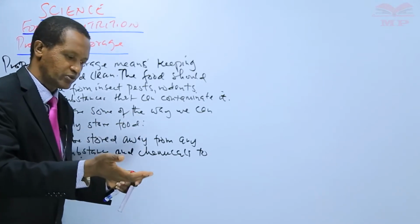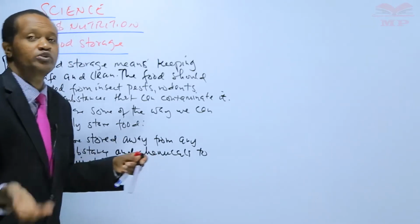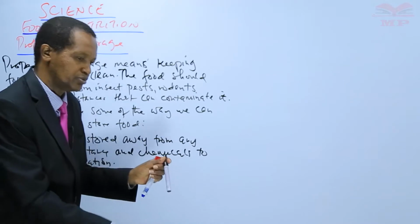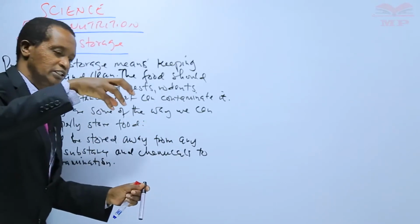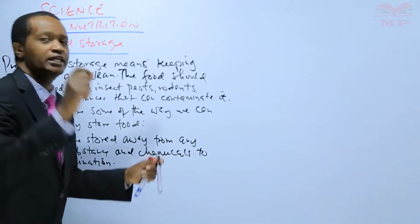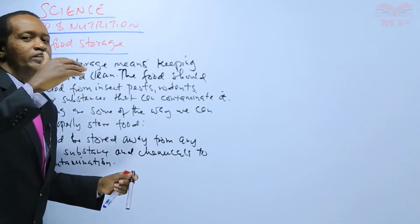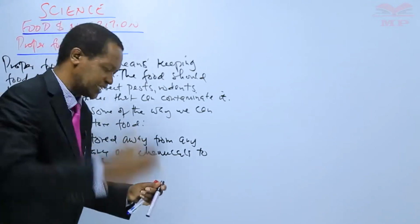We say that when storing food by use of, say, honey, remember, we said that honey can be put in a bucket and food dipped into the honey. So learners, the bucket that is holding the honey should be clean. So the containers used to store food should be kept clean.